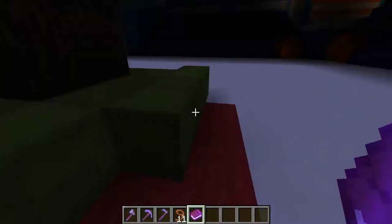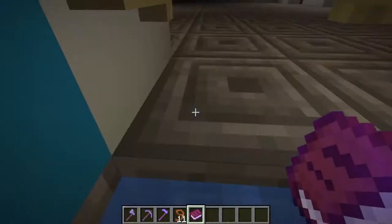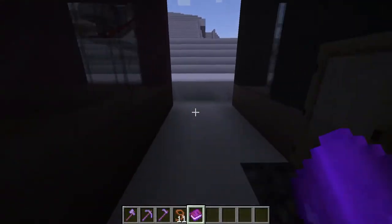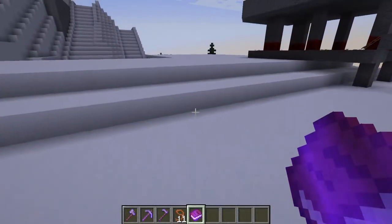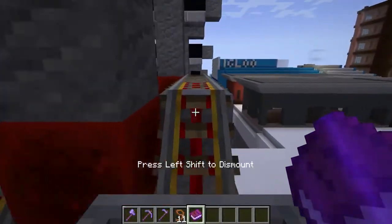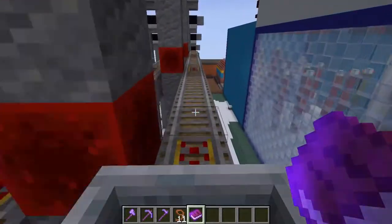Okay. Let's go scout it out. I'll use the chairlift that I've barely used since we built it. That was luck. Okay. Now we're heading down to the lower village.